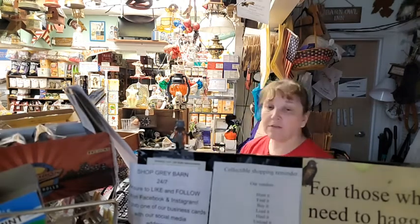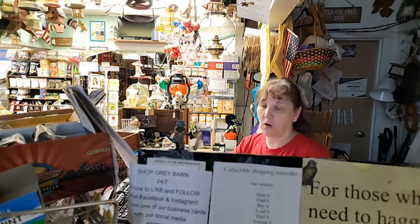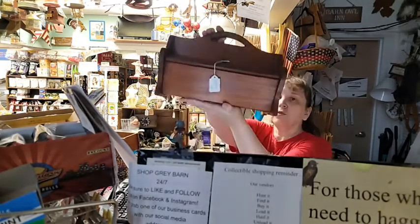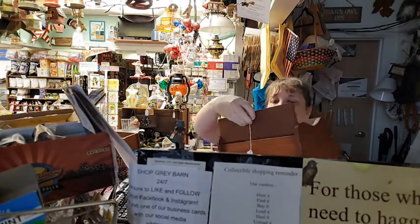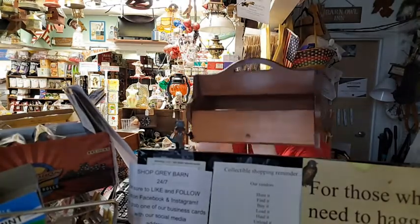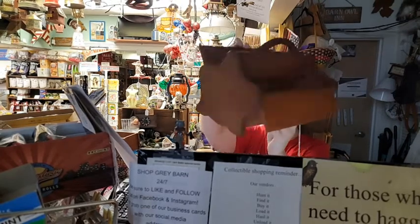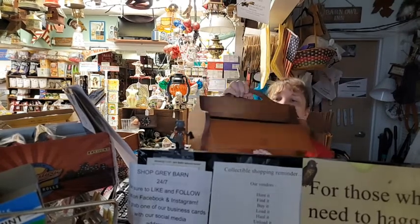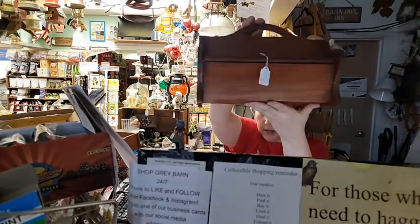I have from our vendor, Belmont Farmhouse, vendor number 56, who's a 30% off vendor, a little sewing box. It does have some cosmetic wear, so it's very cute. It opens up. It doesn't have any holders in it. It's just a plain little sewing box that would be cute painted or left as is. It does have little finishing nails in it, no screws. It is an older one, and this is just $21.